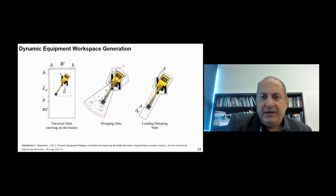In order to define the workspaces of the equipment, we studied different cases based on the specific situation of the equipment. So in this case, we have the excavator that could be in swinging state, loading or dumping state, and so on. And that will affect the shape and size of the workspace. That's very important because we would like to keep the workspace as small as possible. The reason is that if we have a larger workspace, let's say if we use a cylindrical shape or a circle surrounding the equipment, that is easy to do, but it will generate a lot of false alerts. So that will affect the efficiency of the system because the workers will become less sensitive to these alerts.